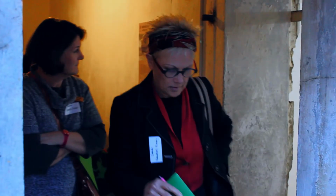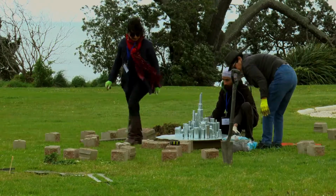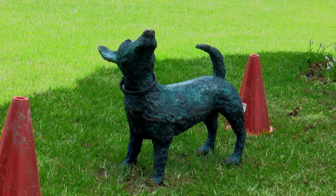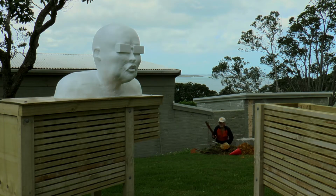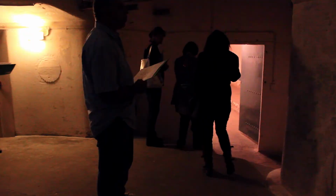20 years ago, a group of Auckland women began running art exhibitions to raise funds for New Zealand Women's Refuge. The first outdoor exhibition in 1996 was so successful, it has continued biennially and has grown into the largest exhibition of its kind in New Zealand, raising $1.3 million.